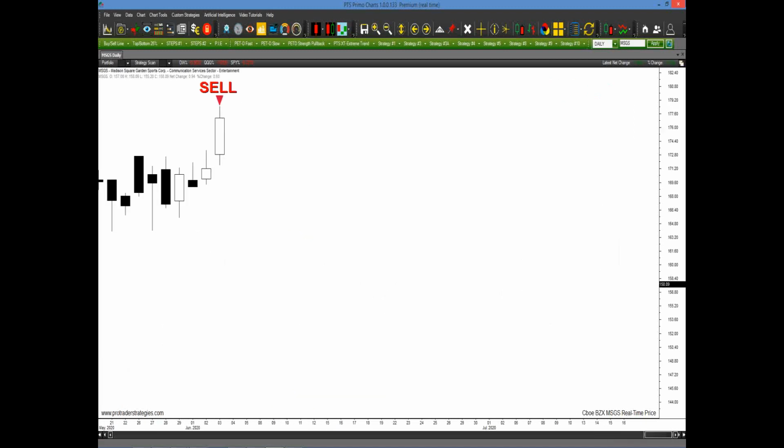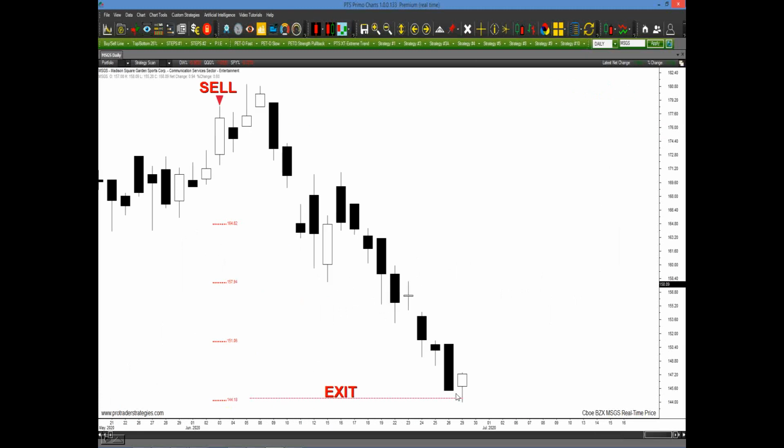Here's an example in MSGS, Madison Square Garden. A sell signal was given in the first week of June. We automatically know where we want to exit. Let's say we had picked the 4th and final exit level. Well, guess what? Coming into the end of that month, we would have achieved it. We would have exited right there. And this is why we always suggest, especially in the beginning, if you're just starting to use this, you want to get out of this, because look what happened. You would have given back about half of your profit if you had not taken advantage of that.